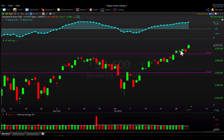We did chug around here a little bit sideways, so it wasn't just straight up. We did grind along sideways and then break out, and then grind sideways and break out. But we are, in most metrics here, a little bit stretched, a little bit overheated, a little bit of froth here in the short term.